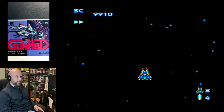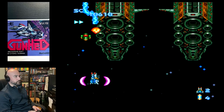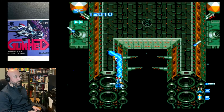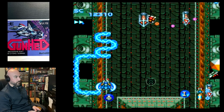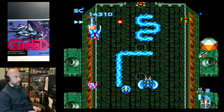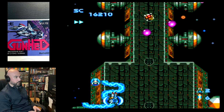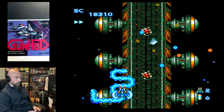Just nice big 8-bit graphics. Homing missile, you got that. Multi-body. There's our upgrade again for the laser. I think this might be maxed out. I can't remember exactly.